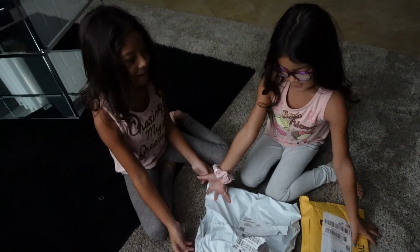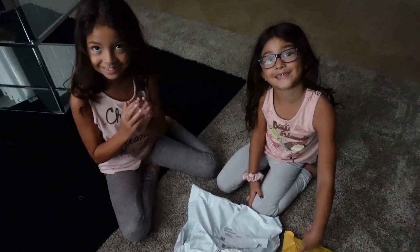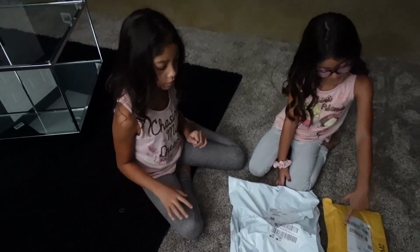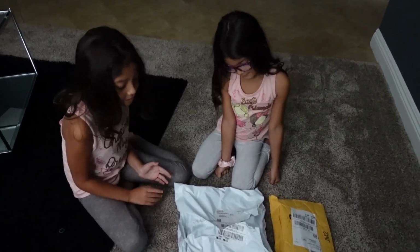Next day, your classroom setup is almost done. We just need two touch-ups: a rug and a little basket that we are waiting for. The girls like to open things, so I'm going to let them open these Amazon packages. So go ahead.